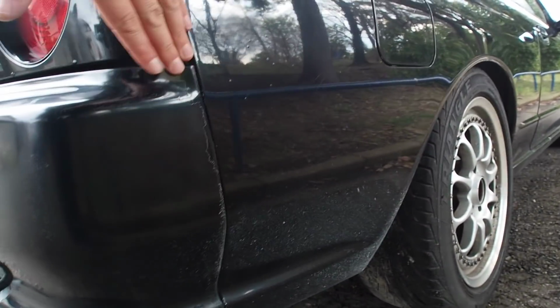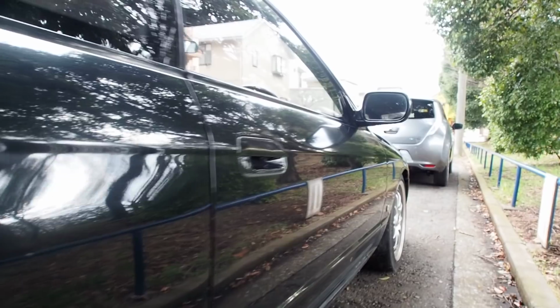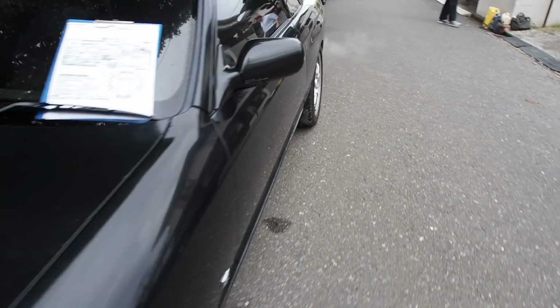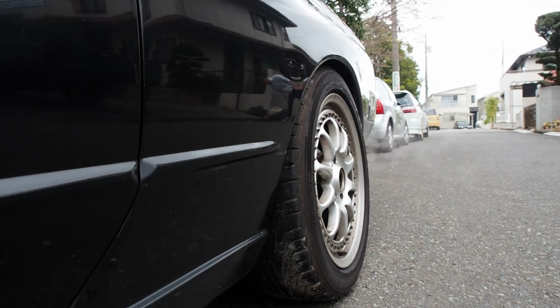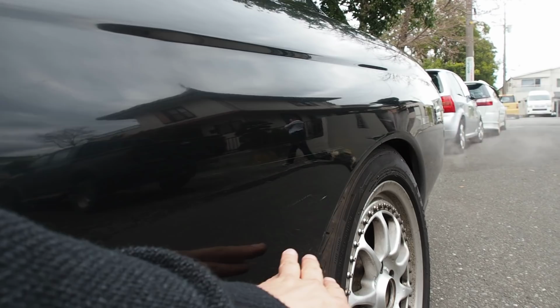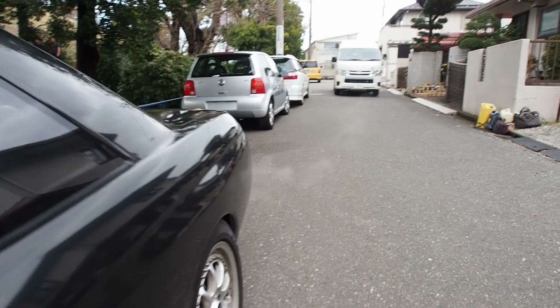Some paint peeling over there too. This side is all really nice. Well, all really nice relative to the overall condition of the car. But I think you can't complain, especially with the price. And I'm sorry I can't say exactly what it is because it's private. I don't want anyone to see the privates. Dent here, scratch here. Van's going to run me over.